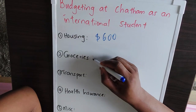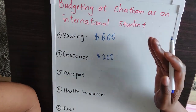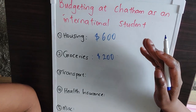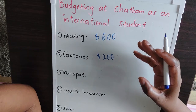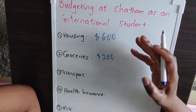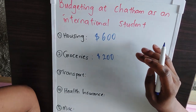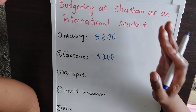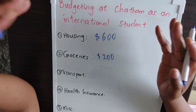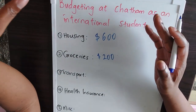And then groceries, you are going to be spending around $200. This is really dependent on how you choose to live your life, but a tip you can use to save as an international student is that you can shop in bulk. Costco is found in all parts of the world. You can get so many things at cheaper prices, but you buy a lot of them, and then you can cook in batches, like meal prep.